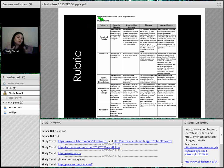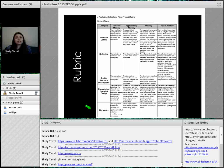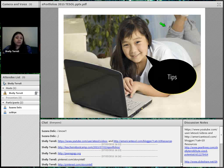This is the project rubric that I came up with. It's a little different because this is for Spain, and in Spain you go from the beginning to the highest, to above mastery. Sometimes in the US, you do mastery and then it goes down. So here, above mastery is the highest one they could achieve. Required details, and then they had the reflections, the tools, the layout, the design, and then the mechanics, the grammar mistakes, the spelling, the punctuation. So all of this was part of the rubric. And then I would give them a 1, 2, 3, or 4. At the end, they would get the final average. And then each module, they were graded with the same rubric so they could get used to it, so they could understand where they went wrong. And then I would leave specific comments.